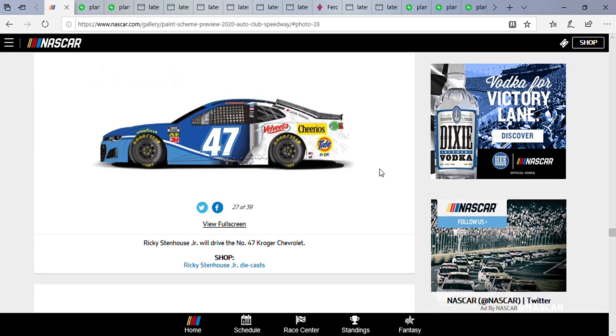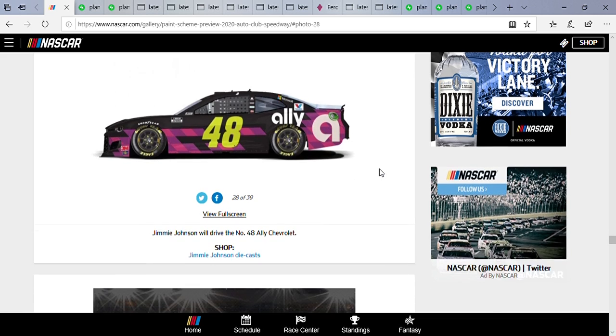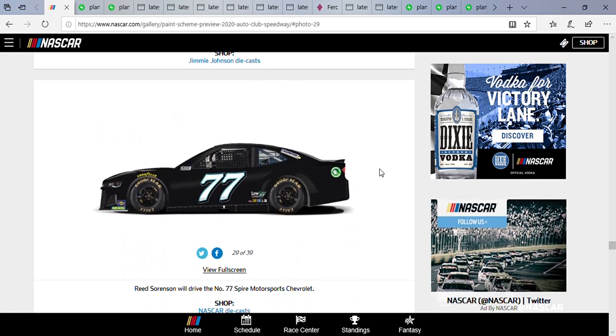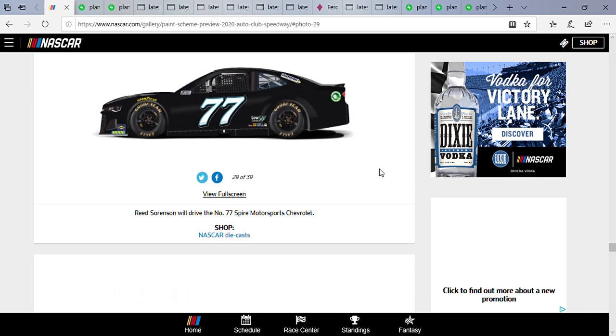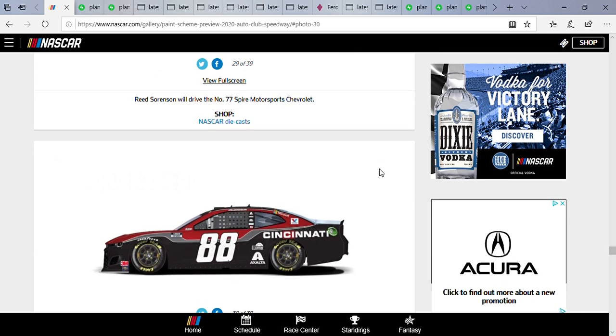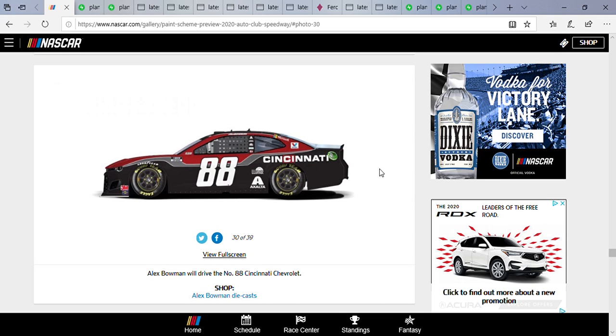Ricky Stenhouse driving that classic Kroger Chevrolet. Jimmy Johnson, the Ally Chevrolet. Reed Sorensen driving that all black 77 car. Alex Bowman driving the number 88 Cincinnati Chevrolet.